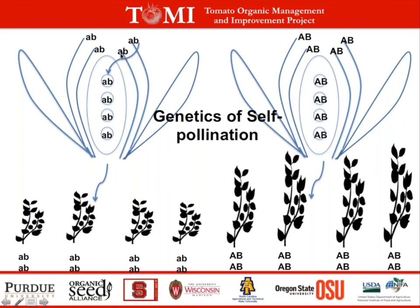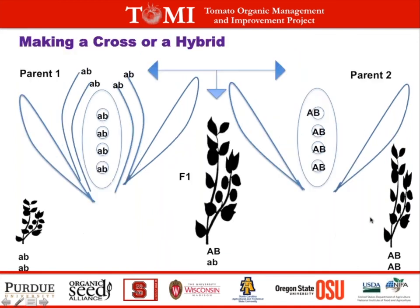So when you have a plant that's got all little a's and all little b's, all you're going to get for your gametes are little a's and little b's. Same thing when you have all big A's and big B's, the only gametes you can make are big A's and big B's. So all of your offspring are going to look exactly like your parents, and they're going to have the exact same genetic makeup.